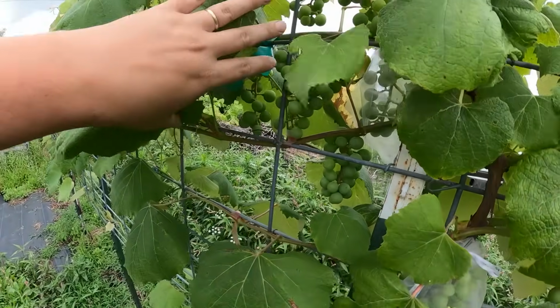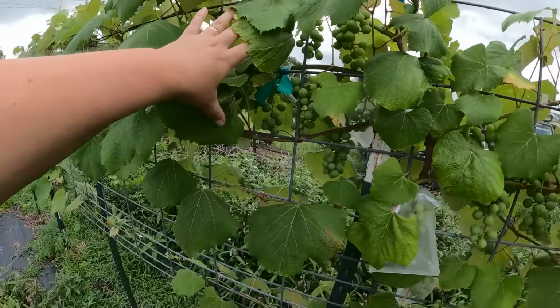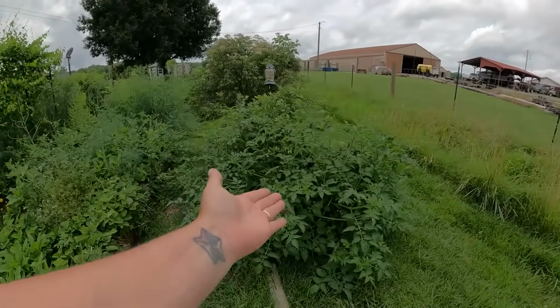I plan to. Maybe I'll leave some uncovered just so we can see if the birds mess with them. They may not. I haven't had a chance to ask my Amish friend about that. But speaking of the birds messing with things, over here is the blueberry patch. There is a volunteer tomato growing in it.